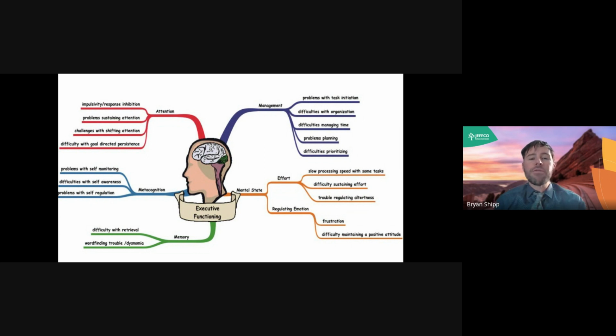And you can kind of see from this diagram that it breaks it out into different areas: holding your attention, being able to manage the mental state, effort, regulating our emotions, memory, and then there's metacognition. And I do a lot of work with metacognition when I run my small groups and also when I do classroom presentations, just because metacognition is thinking about your thinking.